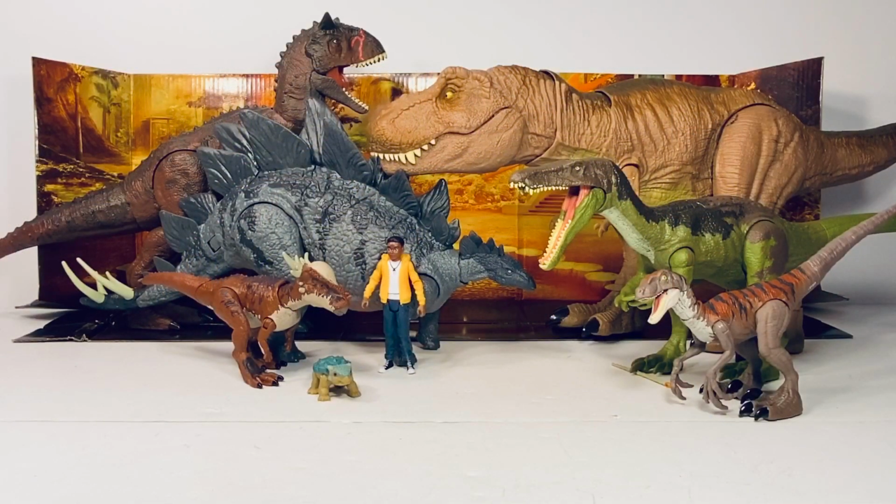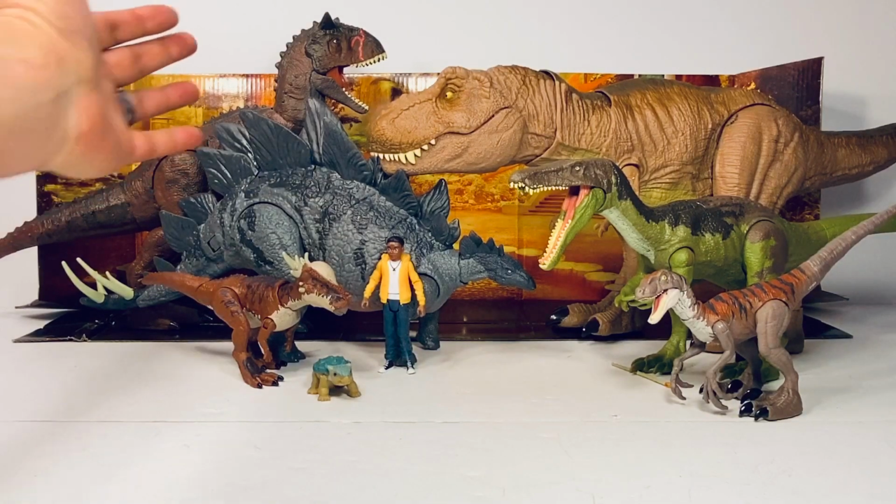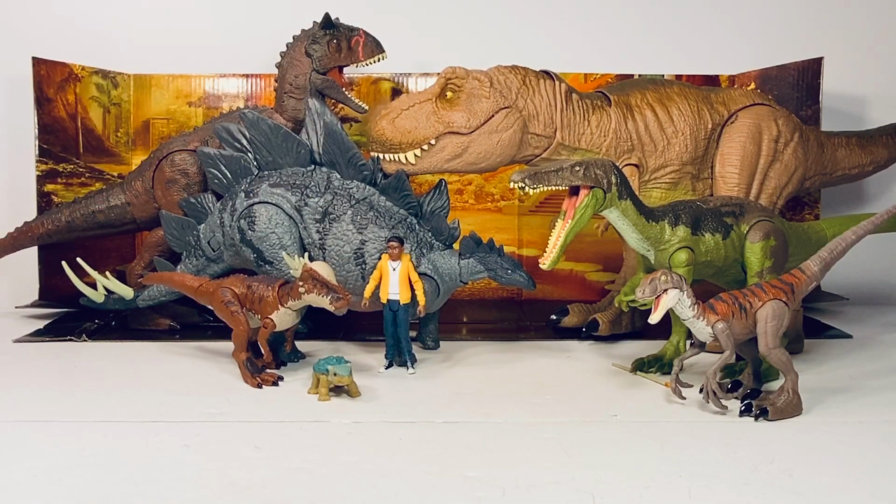And lastly, here it is with some of the other Camp Cretaceous branded figures that I currently have. The Control and Conquer Toro, the Carnotaurus, the awesome Epic Roaring Tyrannosaurus Rex, the Savage Strike Stiggy, and Echo. So Camp Cretaceous is shaping up to be a pretty decent subline for Primal Attack. I definitely do like this box set.